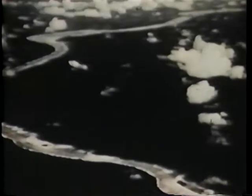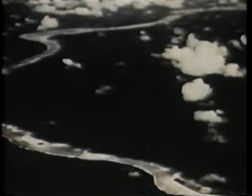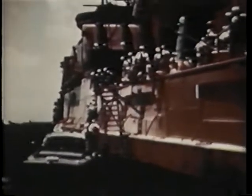The target orientation for Test Able was based on the directive of the Joint Chiefs of Staff. It required that the 90 ships anchored in Bikini Lagoon be so disposed as to secure graded ship damage ranging from maximum to minimum. The battleship USS Nevada, bomb aiming point, has been anchored at the exact center of the target array. Here to witness the completion of preparations is the President's Evaluation Commission. They will report the tests to the Commander-in-Chief.